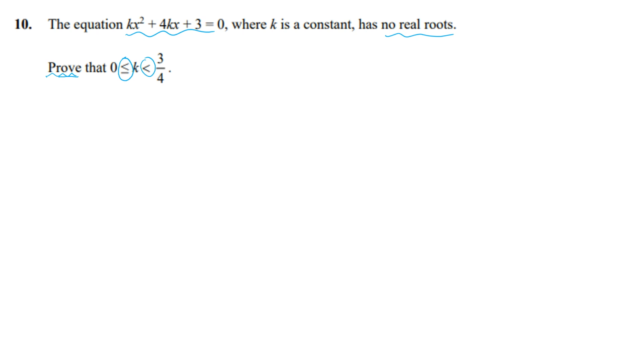So we've got a quadratic equal to 0. We've got to find the k when it has no real roots. Well, as soon as you see the word roots, you're going to be thinking b squared minus 4ac has to be less than 0. Because what is b squared minus 4ac? That is the discriminant, and it's the part in the quadratic formula which gives you the two answers.